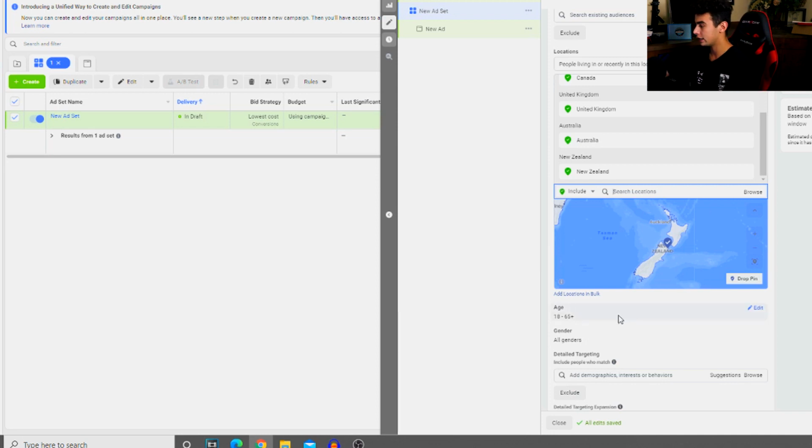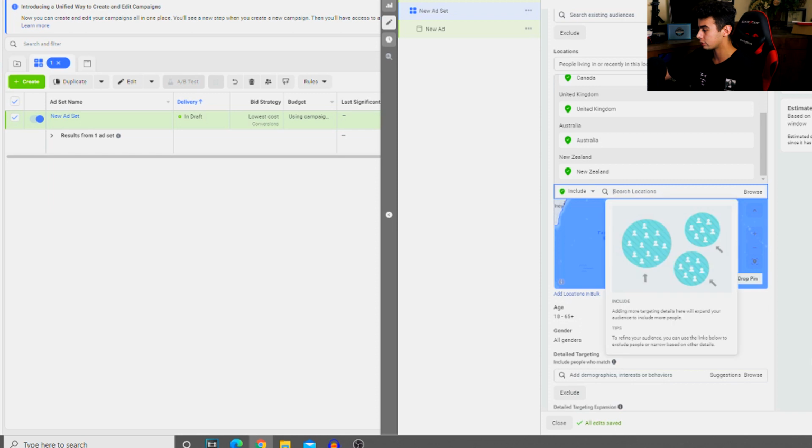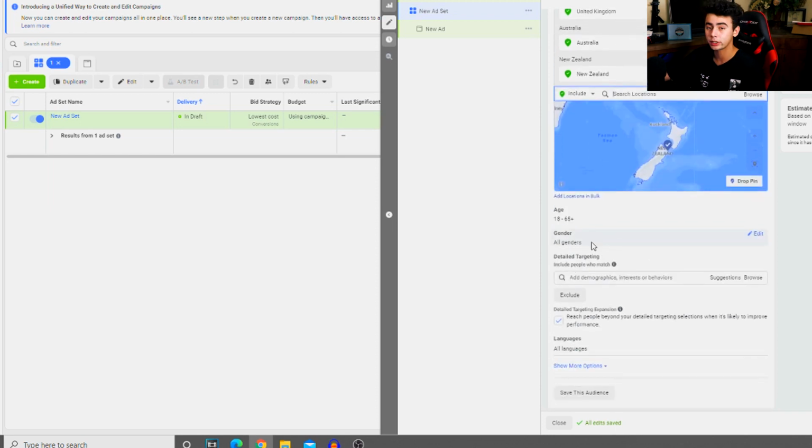So age range, 18 to 65, you just want to leave that as all. Gender, you want to leave it as all. And now you might be thinking, well, why? If you know that your target audience is within a certain age range and gender, why not select it? Now that's huge. In order to get the most usage out of your dollar in the long run, you actually want to leave that blank.